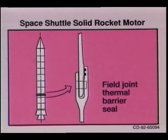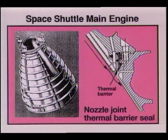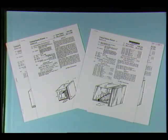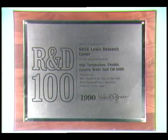NASP high-temperature seal technology can provide an extra margin of safety over the low-temperature O-ring seals of the shuttle's solid rocket motors and improve gap seals for the shuttle's main engines. The innovative seal work performed by NASA Lewis under the NASP program has earned 4 U.S. patents over the last 2 years, while R&D Magazine recognized the ceramic wafer seal as one of the most significant new technical products of 1990.